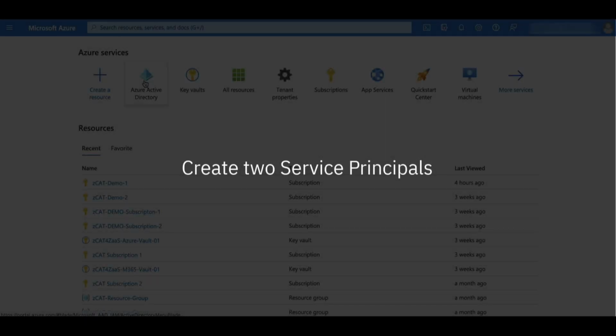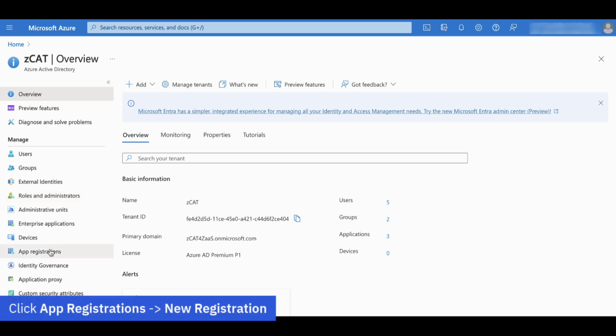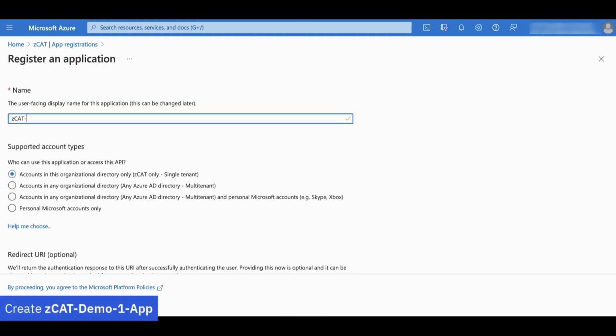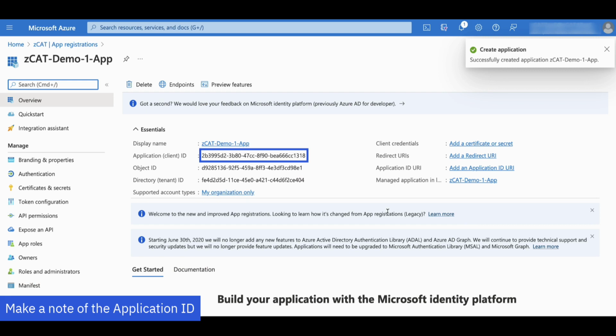Now, let's create 2 service principals for access control. Remember to take note of the application IDs when each service principal is created.